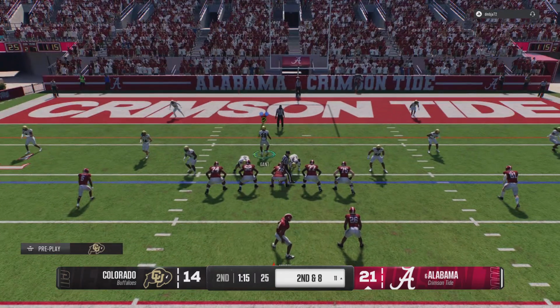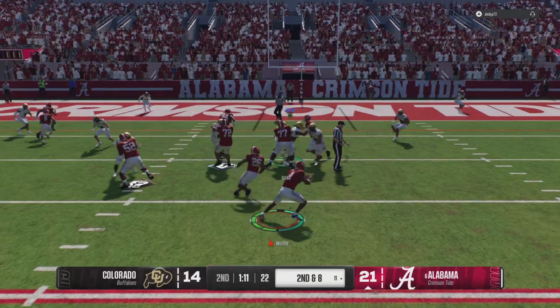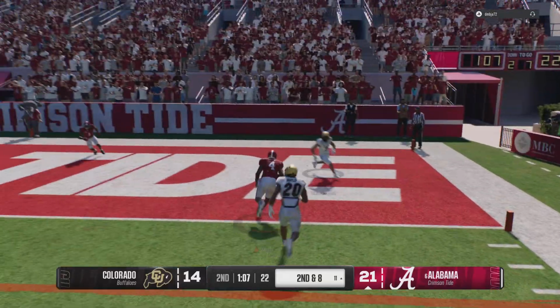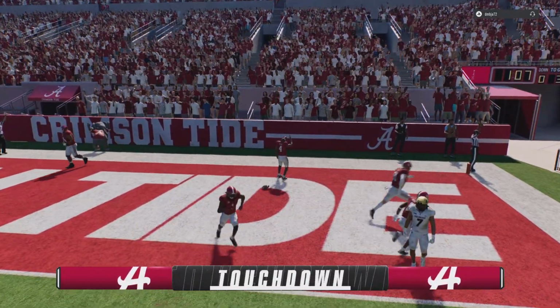Going to work in the red zone. They can't pick up the first down without getting it into the end zone. He'll keep it himself. And he's sprinting. He'll take it all the way. Touchdown, Alabama!